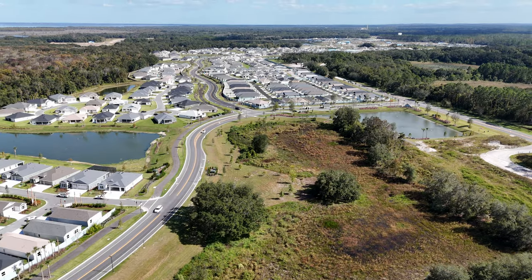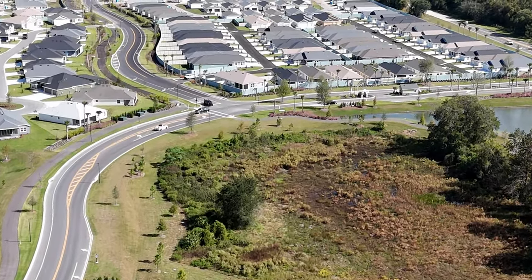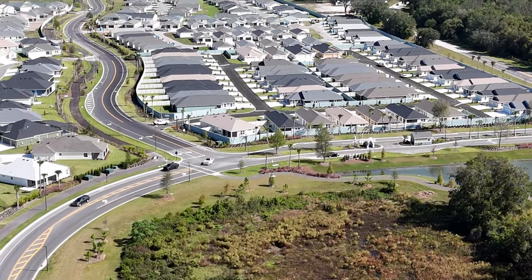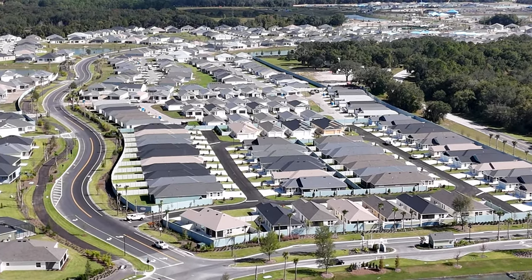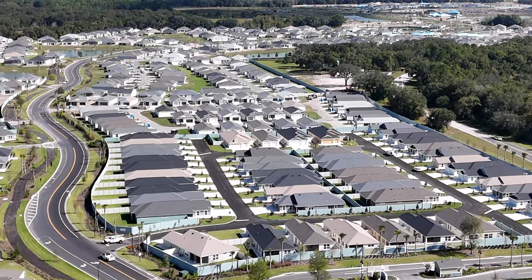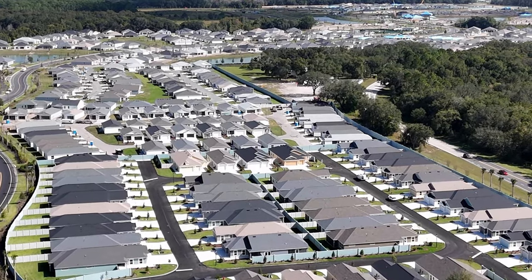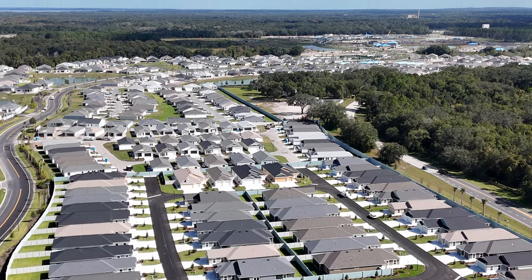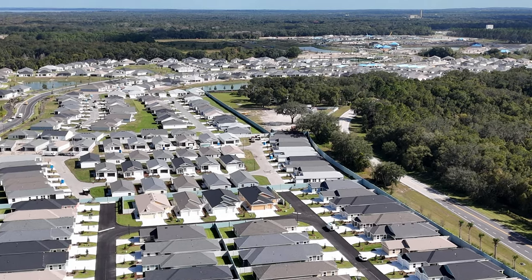You see the homes on the left. They're clearly different. These right here on the screen are higher density for sure. That's Route 470 on the right hand side where it curves around to the right.